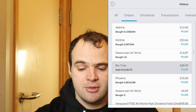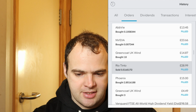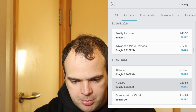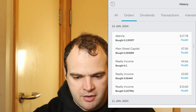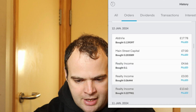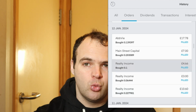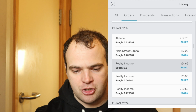I only had £28 sat in it, and it was in the green, so I just sold that and basically reinvested it across other pies really, other dividends. Greencoat 10, and just topping up little ones now and again, like extra cash. Realty Income is another stock share there. Realty Income again. So this here was basically just a round up to one share. So I bought these and I was like 0.1 away from a full share. So I basically just bought that, so I rounded it up to a full share.